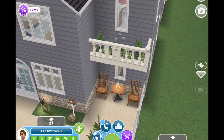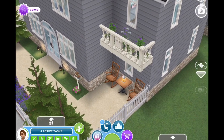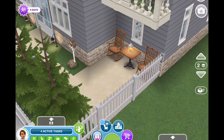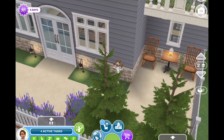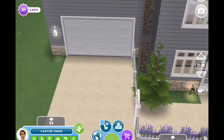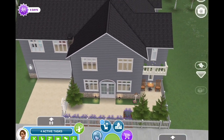And then right under here, I've put a little flower box above, and that provides a little covered area to put some rocking chairs and to sit outside, especially in the evenings when it gets a little bit cooler. And you see the little birdhouse there. I don't yet have a birdhouse, but I do have a hummingbird feeder. So I put the birdhouse there, and that's what the front looks like.